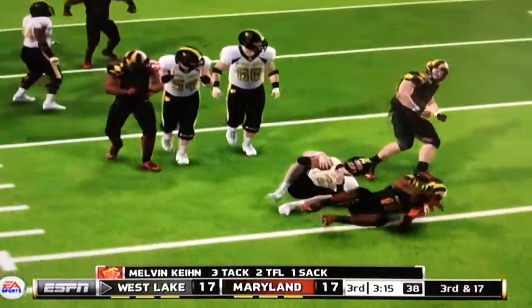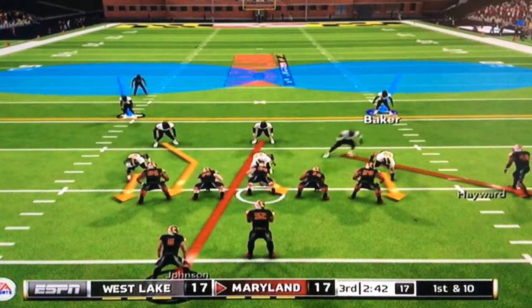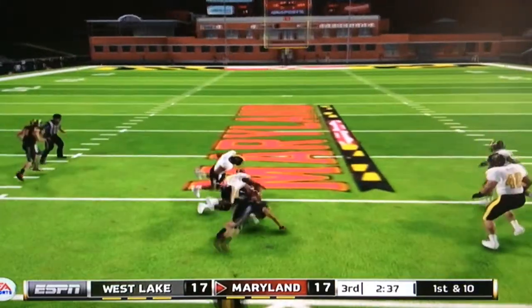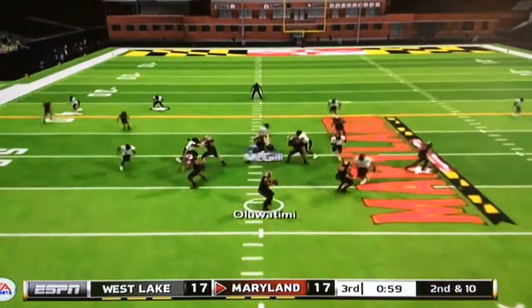It is once again Melvin Kine with the play. Due to the sack, Westlake had to punt it, and Maryland as well as Oluwatimi is back in the game, so I guess they're not going to keep the original quarterback in as Ty Johnson gets 19. It is second down at the 49-yard line with about a minute to go. Actually, exactly a minute to go here in the third quarter.